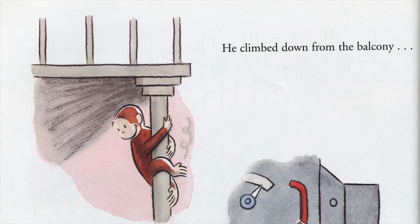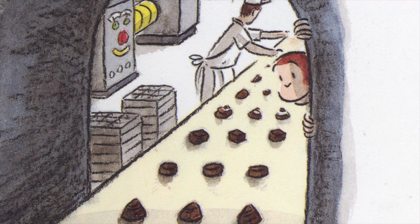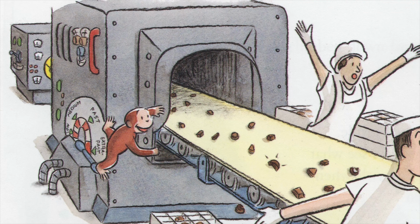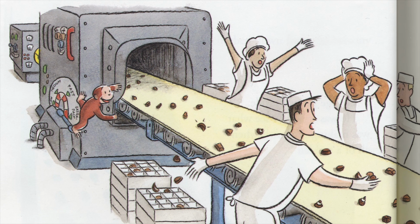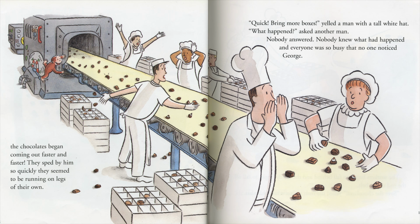He climbed down from the balcony and up onto a machine. George peeked inside. He was trying to see what was making the swirls when all of a sudden the chocolates began coming out faster and faster. They sped by him so quickly they seemed to be running on legs of their own. "Quick! Bring more boxes!" yelled a man with a tall white hat. "What happened?" asked another man. Nobody answered. Nobody knew what had happened, and everyone was so busy that no one noticed George.